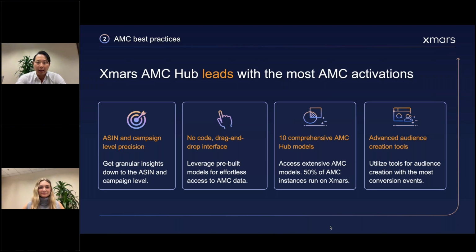Then we have our AMC custom audience tool builder. So this effectively allows folks to create these AMC custom audiences that we've seen outperform standard DSP audiences by 2 to 4x. This is where we talk about you are actively leaving money on the table if you are not leveraging AMC custom audiences for your DSP campaigns right now. We've seen folks that have built out 100 different AMC custom audiences for their DSP campaigns because of how effective they have been.